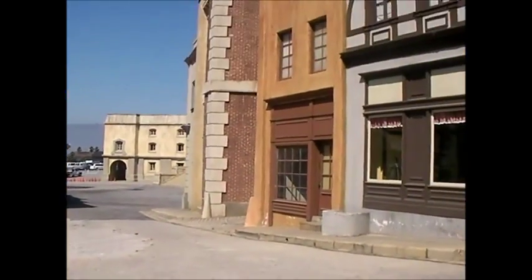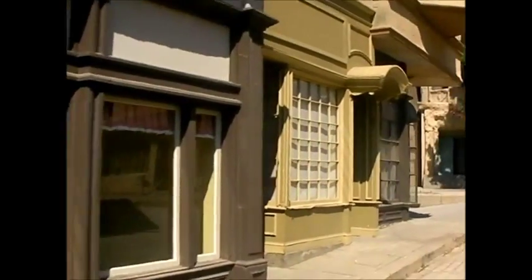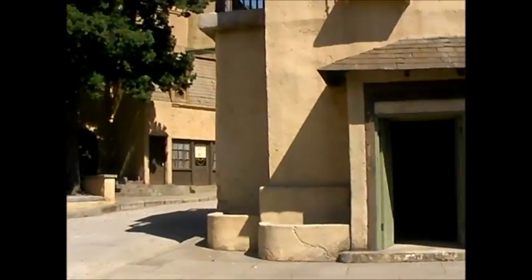Welcome to Little Europe. This place can be made to look almost like any country we need just by changing the language on the sign and a little set decoration.